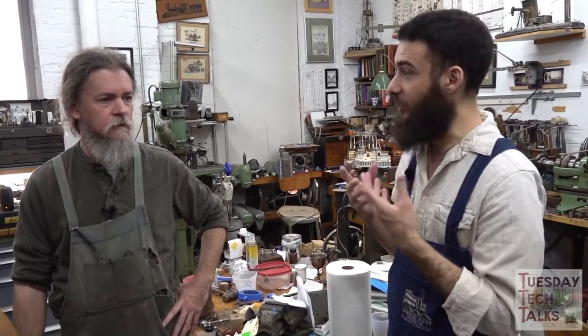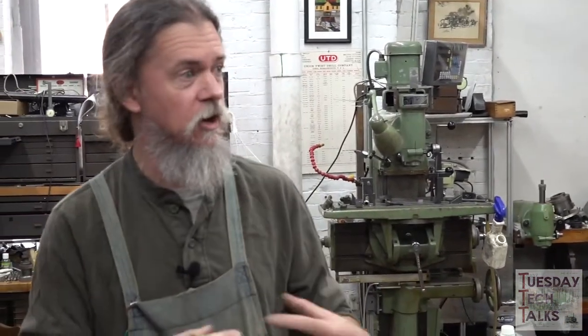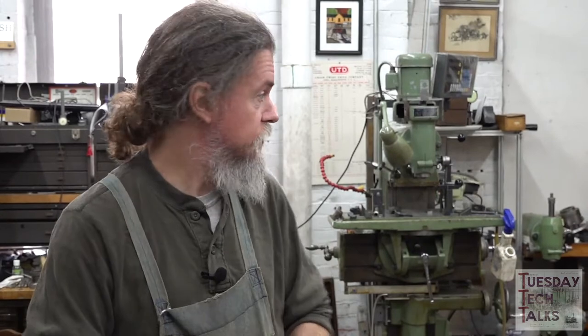About on average, how many different machines does it take to make one of your engines? That's a good question. Instead of changing a machine or changing the arrangement of a machine to do another operation, I tend to acquire another machine to leave set up. So I have 10 lathes here and three milling machines, and sometimes a good portion of those numbers can be used in any given operation.